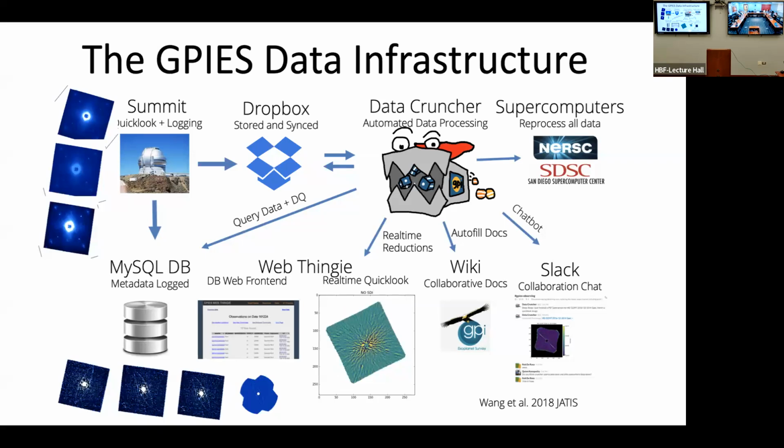But the GPI data infrastructure is more than just the pipeline that goes along with it. Data, of course, is taken at the summit for GPI. That data is immediately filtered out and sent to both Dropbox and to a MySQL database. That data then goes into the automated data cruncher. This was a system that ran the GPI pipeline, but then offered and ran several more sophisticated processes behind it. It then uploaded information to a web page for anyone on the GPI team to observe, a real-time quick look, so we were actually able to see the results of the data within a couple of minutes of taking data. It uploaded information to a collaborative wiki, and even uploaded to Slack images that we had seen.